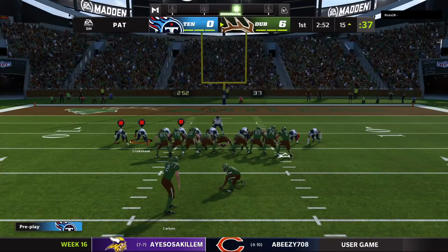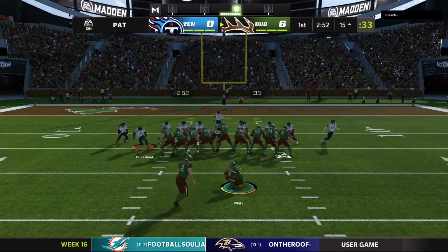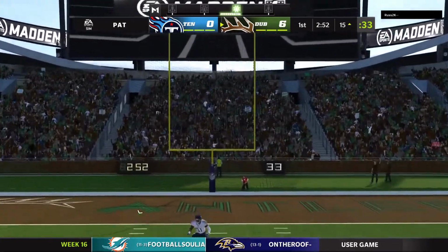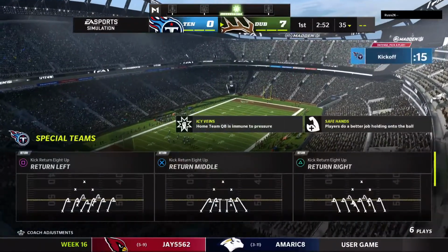So they called it a touchdown originally, and this will stay a touchdown after the video review, so they had it right. Extra point by Carlson, up and good. And it's now a 7-0 game.